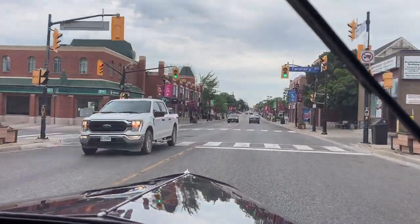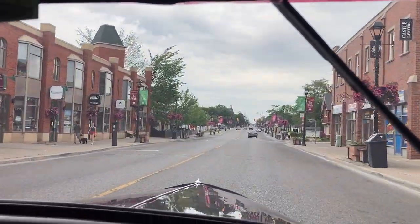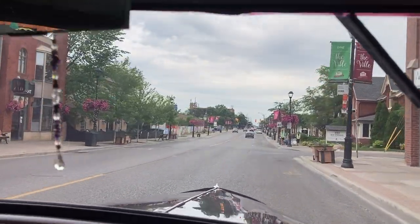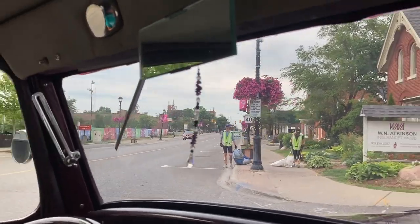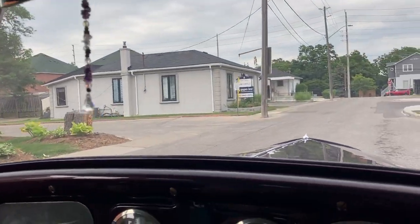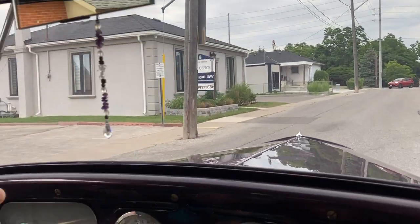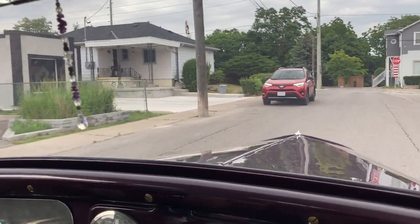We're going to turn right in here, Water Street. This street here? Yep. Hey, the brakes are pretty good, Marcel. Oh, yeah. No power steering, just power brakes. Yes. And then right again.